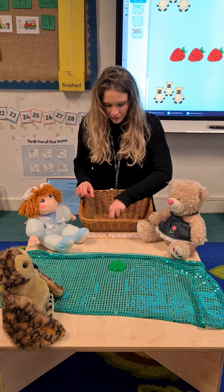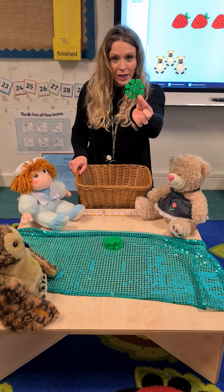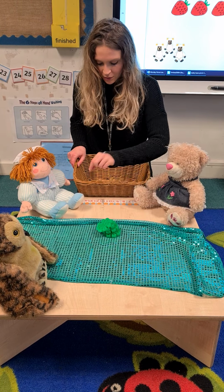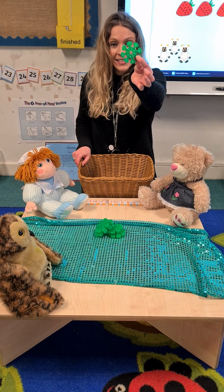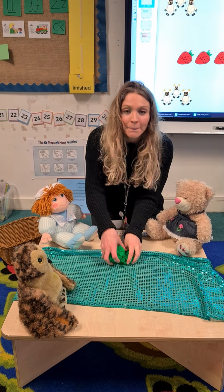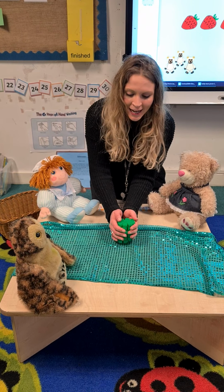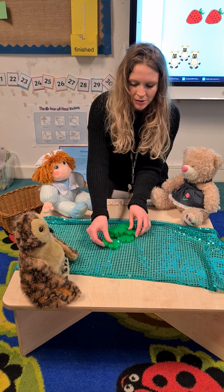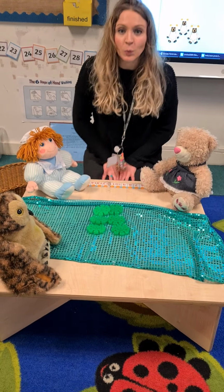One, 2, 3, 4, 5, and 6 juicy melons. Now, we know they're not really melons, but when we learn about sharing, we use our toys to help us and we can pretend that our toys are anything we want them to be. So here are my 6 juicy melons. I'm actually just going to arrange them like this on the table. Now, I need to share them fairly between the three friends.